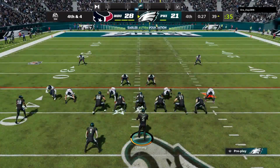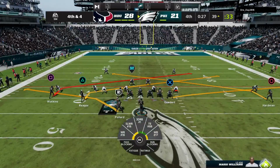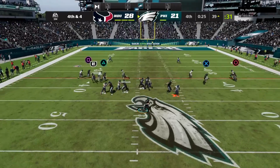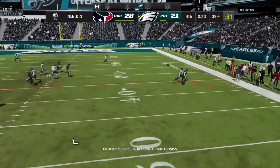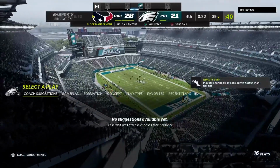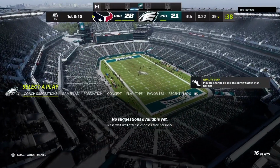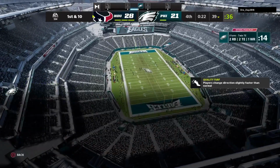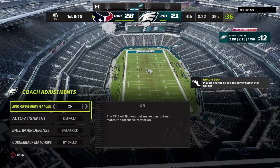Down 7, and they've got to go for it here on 4th down. As expected, they're going for it to keep the drive alive. And it's going to be batted down, and will go the other way with the football. They had to go for it with such little time remaining, and this Texans defense stands tall.